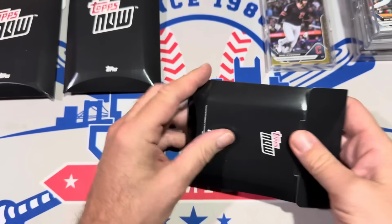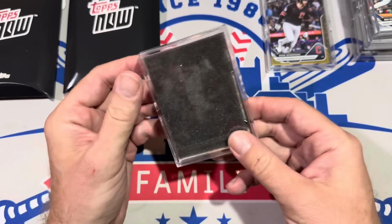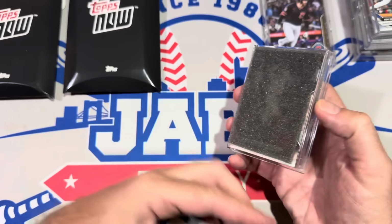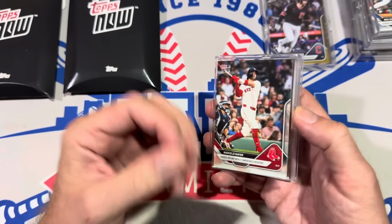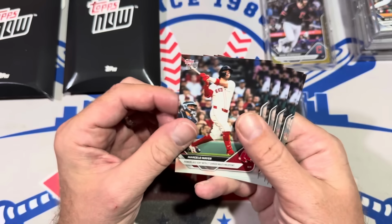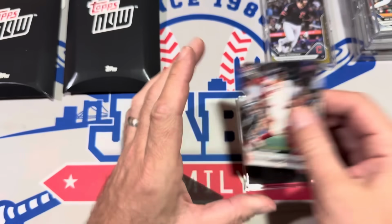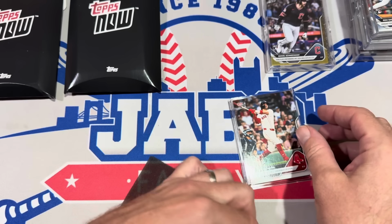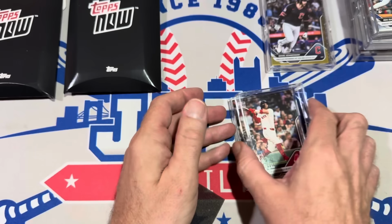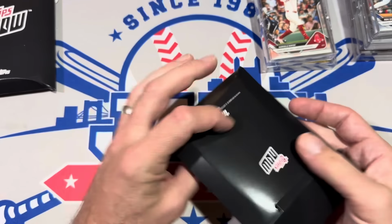Let's see what else we got in our next one. At least there's something numbered. This is going to be, let's see, another run of the Marcelo Mayers. Looks like nothing numbered there. In the past, with the Topps Now cards, the numbered card would be the last card. That Schneemann was the first time I saw it leading off the pack. Next one up. See what we've got here.